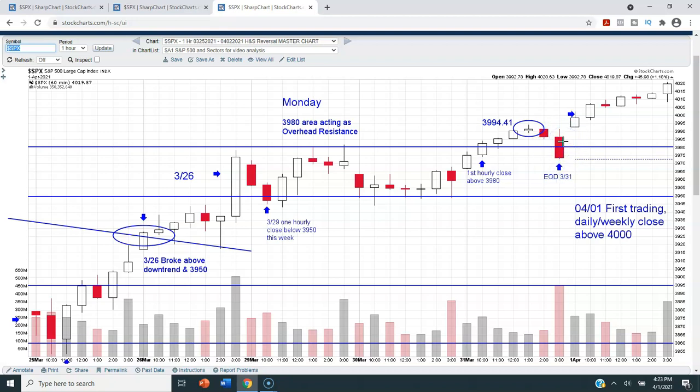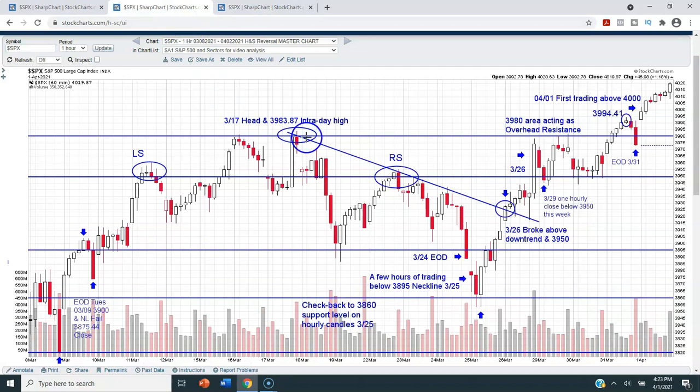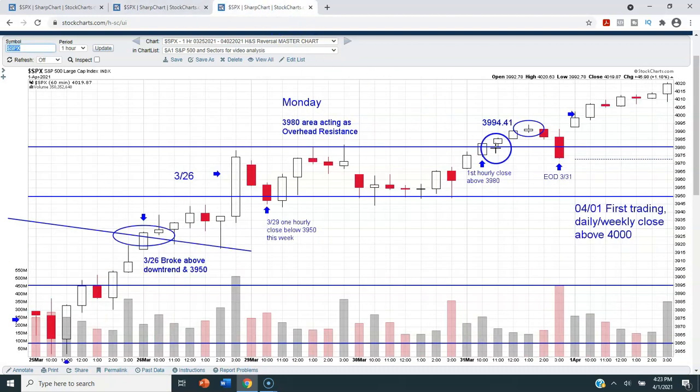Now, I was starting to think that perhaps this was setting us up for another rollover, because in the past where we've hit these intraday highs and then closed lower, oftentimes we would have at least a few days of selling. But as we can see here, this market has been extremely resilient as of late.